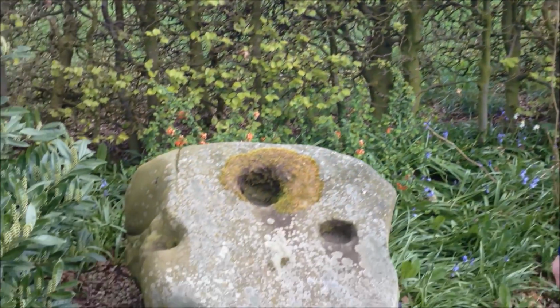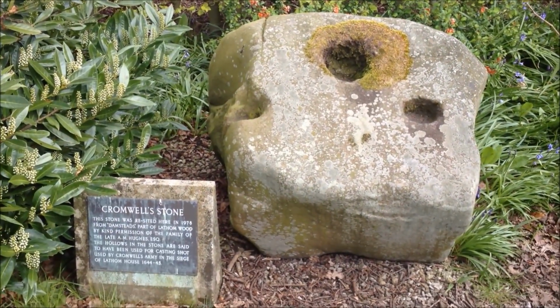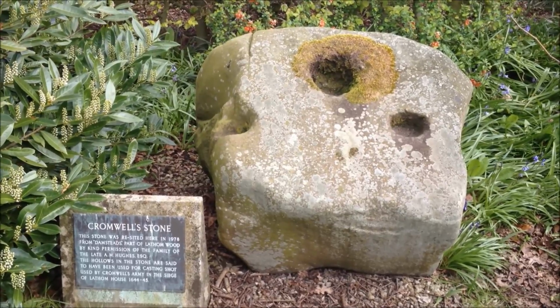You join me and the girls and Mrs H today in the historic village of Lathom, which is near Ormskirk, and we've come to have a look at Cromwell stone. Now this stone dates from 1644-1645, where it's allegedly the stone that Cromwell's forces used to cast the shot.